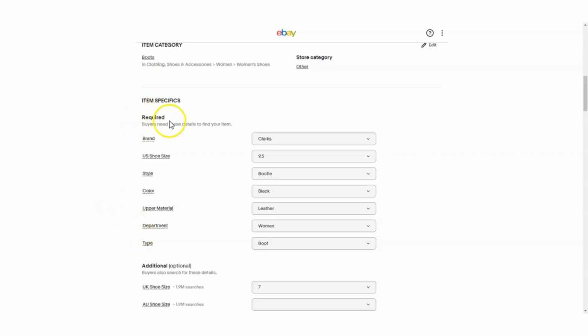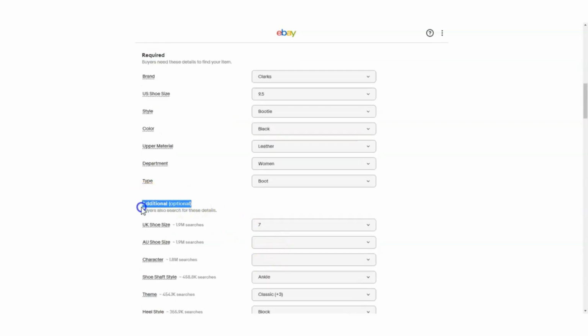So to review, these specifics at the top called required, you cannot list your item if you don't have them filled out here on the side. These additional specifics though, they're not required. You do have the option to fill them out or not. But it is in your best interest to fill out as many as possible because this is super useful data that the algorithm will use to match up your item with the right buyer.